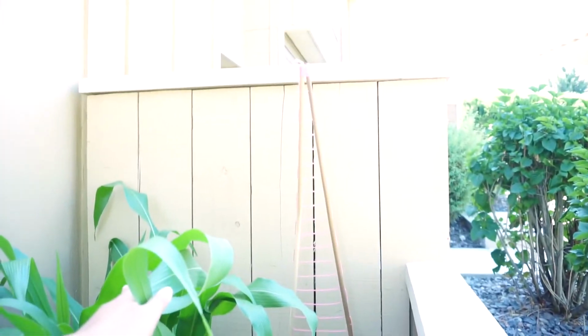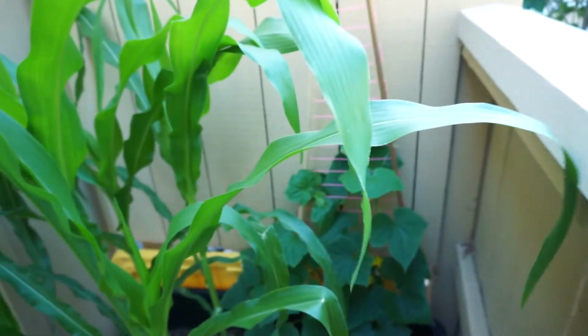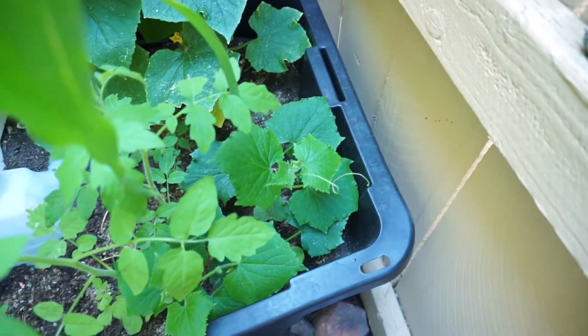look at how we don't have very much room left for them to grow up, and I think they will get all the way to the top, and I think they'll be able to hold up pretty well with this trellis. Like I said, the construction string is a little bit loose, but I think that they'll be able to hold out for the year. So we'll see.